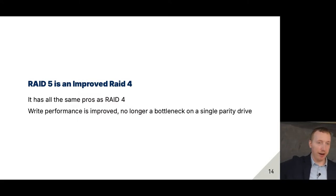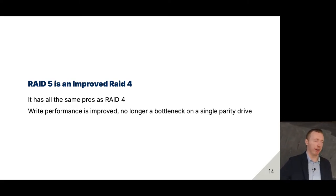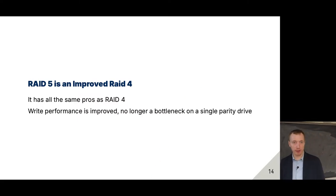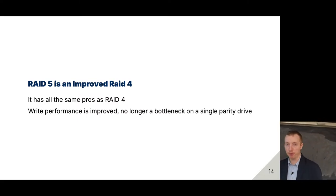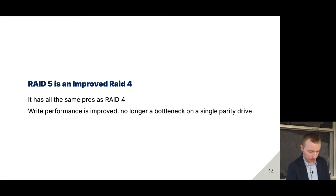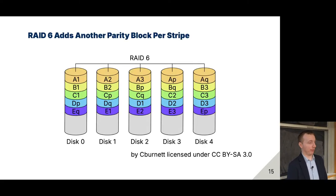So at a high level, it's about the same: n minus one read and write performance, but the write performance in the real world is slightly improved because that bottleneck of the single parity drive is now removed. We don't have to wait for every single operation to update that one disk. So in practice, it's faster. Well, not a lot, but faster. All right, the next one that is used is RAID 6.